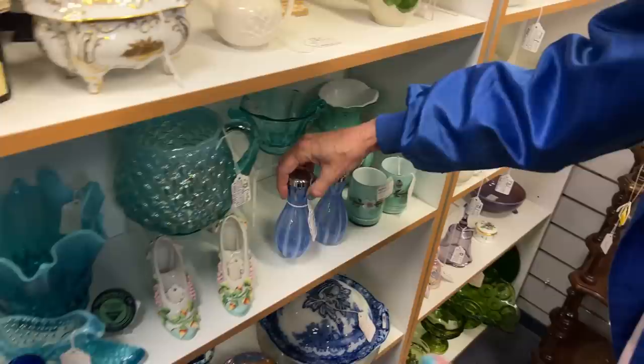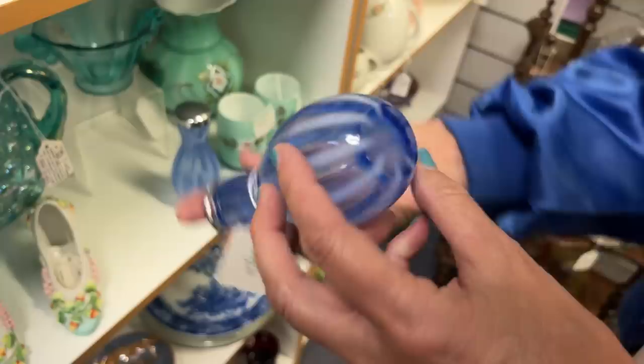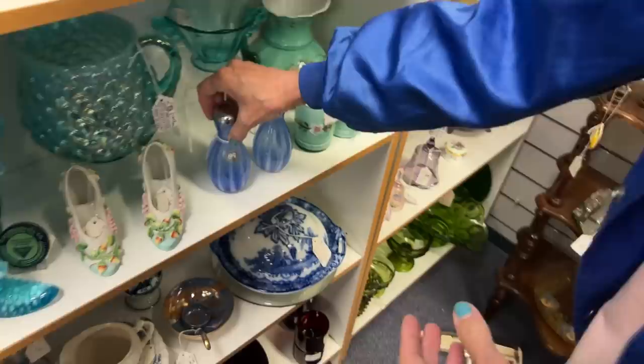These are Fenton also. Opalescent rib optic. Oh yeah, here. So these, it says 95. So is that the year? Then it should have a 9. Yep, it's got the 9 under there. Nice to find this stuff with the labels. I love that they have the labels.